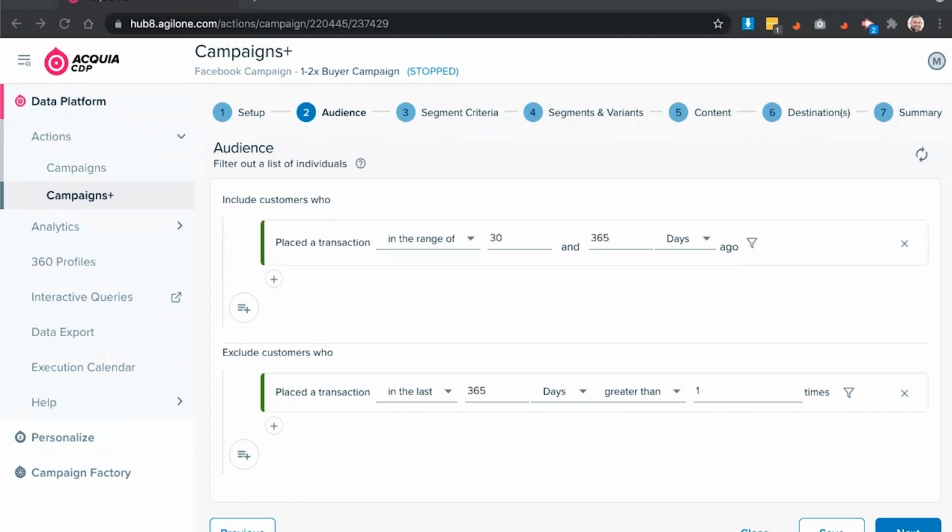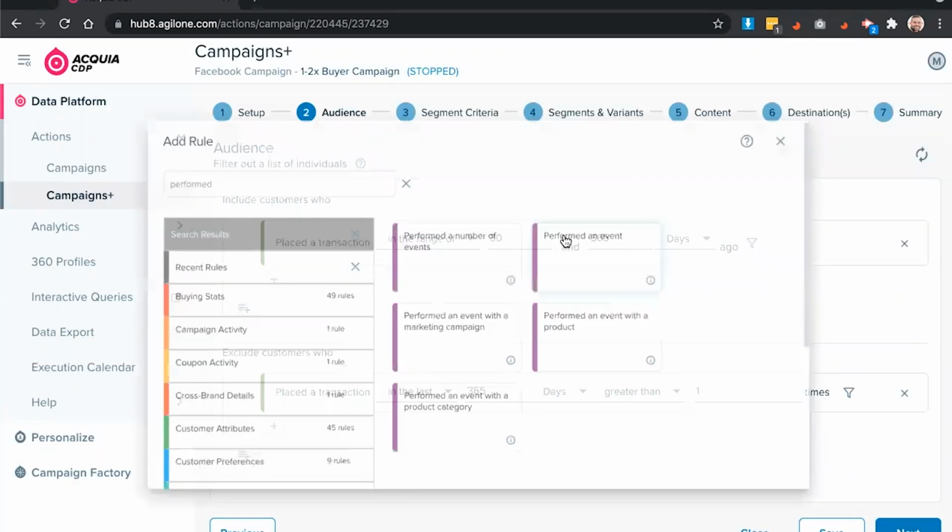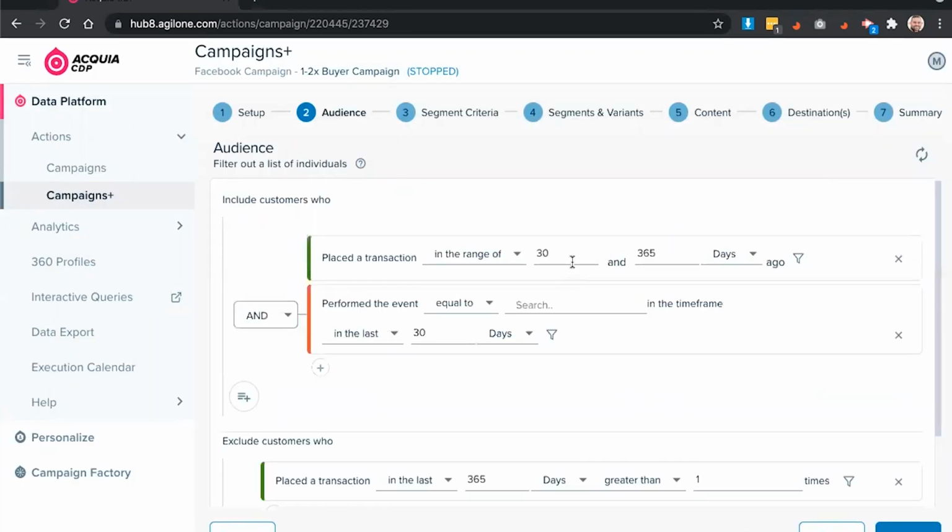Now, Vanessa is looking at any customer who has placed a transaction between 30 and 365 days, but has only placed a transaction once in the last 365 days. So we're essentially looking at first-time buyers. Your team will also have the ability to leverage a series of additional rules. In this case, Vanessa wants to target those individuals who have also had some sort of website event activity. So we are targeting those individuals who are not only first-time buyers, but have browsed our website in the last 30 days.